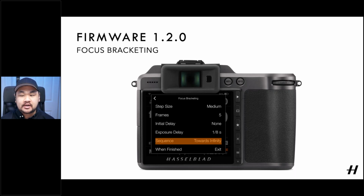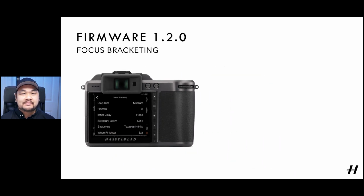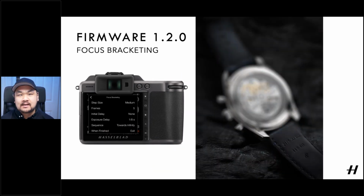So let's take a look at a scenario where we might use this. In this example, I've got a bit of a macro product set up, and because of the object distance, the depth of field is quite thin, even though we're stopped down. So we'll go ahead and input a sequence of 4 frames, add a delay of a ½ second to account for flash recycle, and set the direction to focus towards infinity.